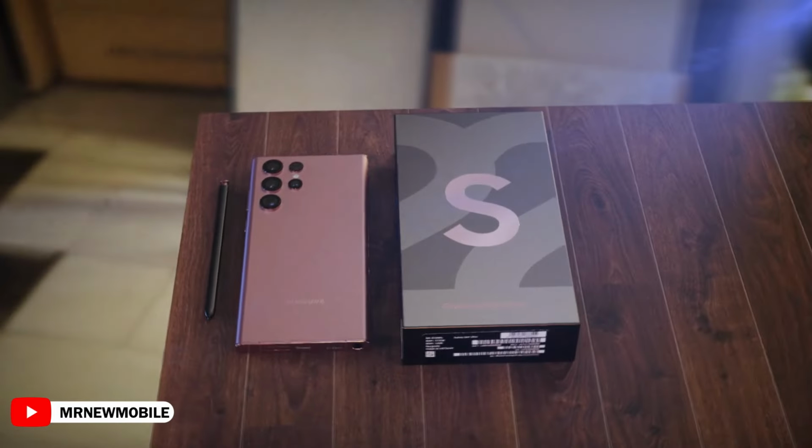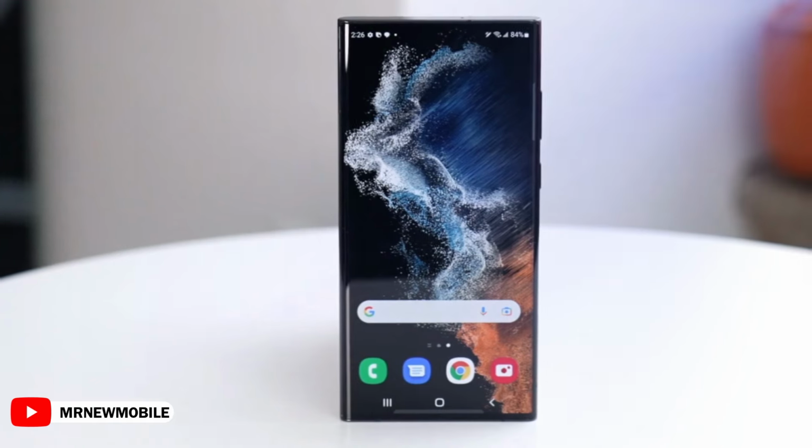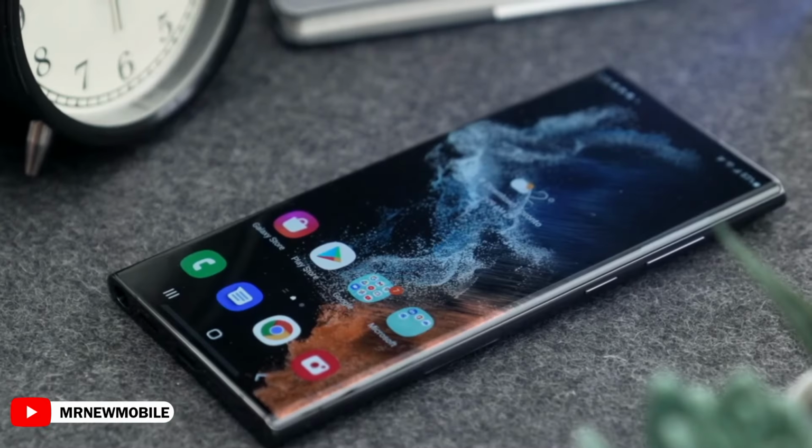The Samsung Galaxy S25 Ultra is shaping up to be a formidable contender in the smartphone market, packed with cutting-edge technology and features that cater to power users and tech enthusiasts alike.